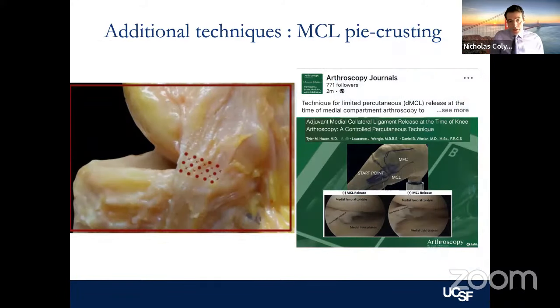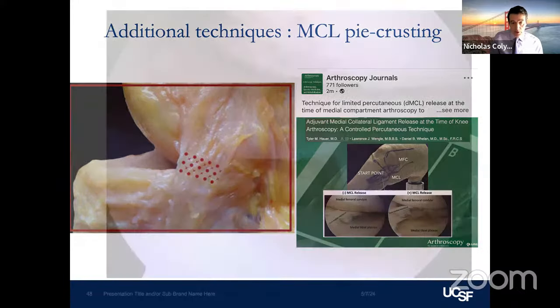The other additional technical tips, I think probably the most helpful, is the MCL pie crusting. This has been around now for 10 years. It's been shown to be very safe, and it's very effective. And I think at this point in time, any medial meniscal work that you're going to do is almost always going to require or be assisted by doing an MCL, a controlled MCL release, lengthening, however you want to call it, pie crusting. That'll open up that space, give you the visualization you need, give you the access for the instruments, and also help prevent damage to the cartilage when you do that.